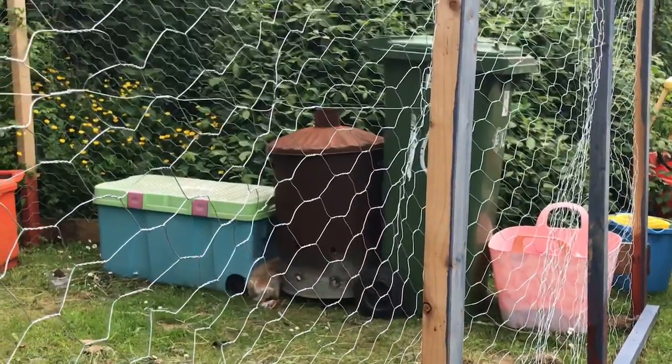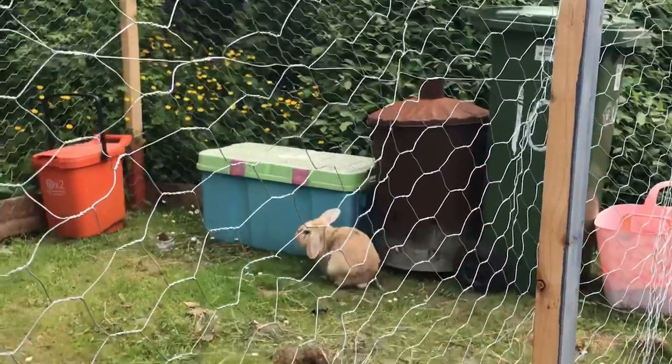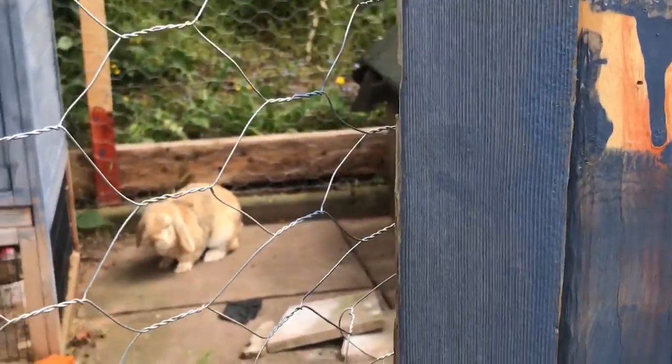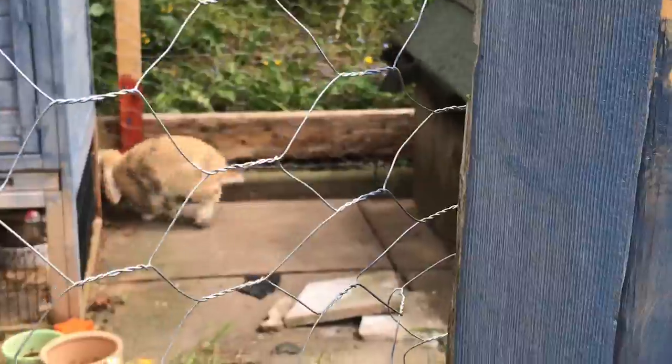No, good rabbit for listening. Rabbit knows the word no. Is that good? Do you know the word no? I'm going to chuck this in for the rabbit. So you've got a wood piece to chew.